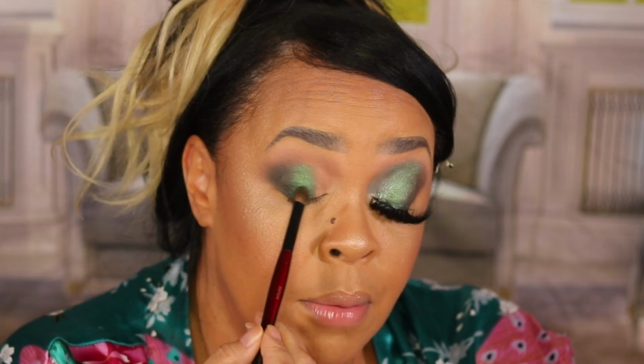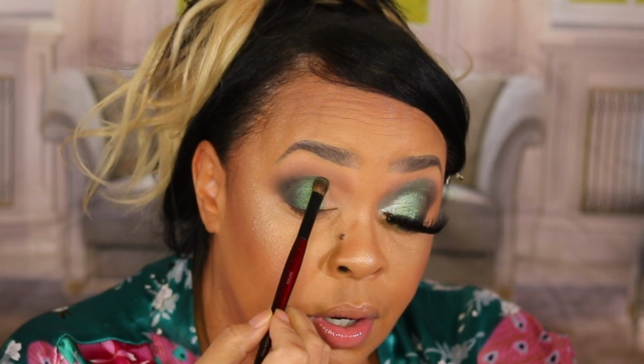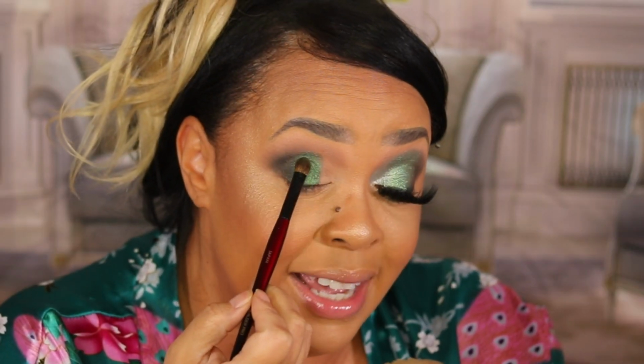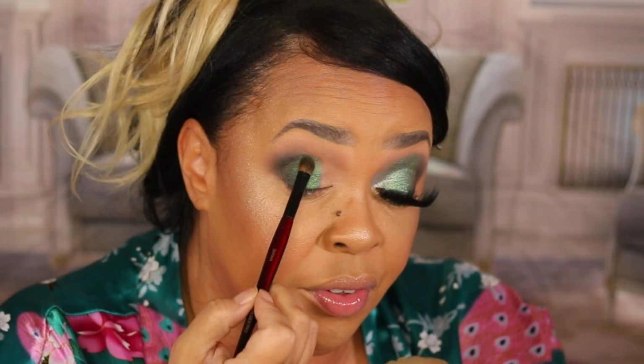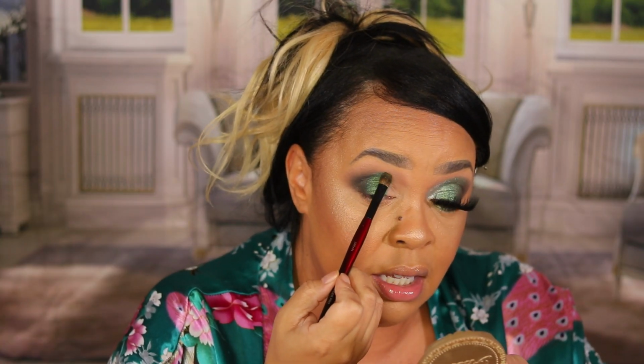Alright, so I'm going to keep on packing this green on and blending it into the black. Blending the black into the green. The back and forth. The back and forth. It just has to happen. I'm going to move this green a little bit further into the inner corner. Let's just trust in the process here, guys. Trust in the process. And I'm not trying to make this look like a cut crease or anything like that. Because, you know, I mean, it's not.